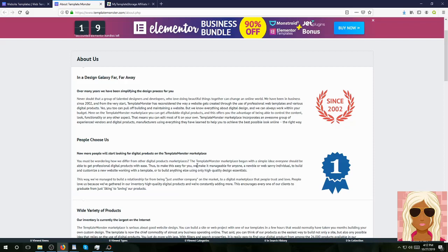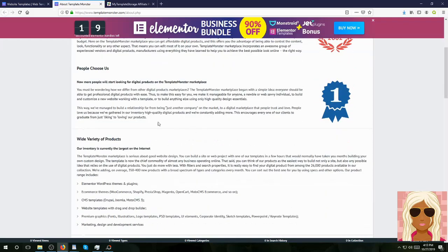Okay, here on the Template Monster Marketplace, you can get affordable digital products, and this offers you the advantage of being able to control the content, look, functionality, or any other aspect. This means you can edit most of them on your own. Template Monster Marketplace incorporates an awesome group of experienced vendors and digital products manufacturers using everything they have learned to help you achieve the best possible look online the right way. So they basically help you look like superstars. They help your site look like a superstar site.